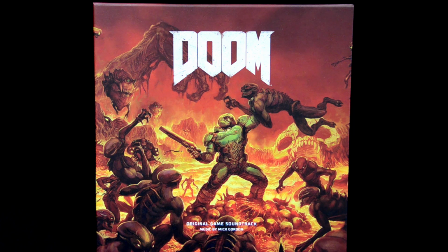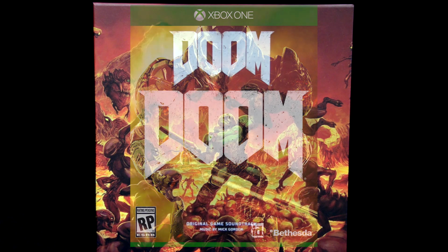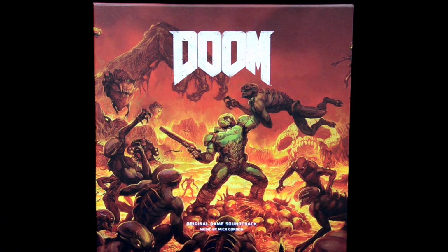To start with, on the box here you can see that they've decided to reuse the reverse cover art from the original release of Doom 2016, which, let's be frank, should have been the only cover they used anyway, instead of generic Space Marine holding a shotgun. At least they fixed it for the Switch game release and this vinyl release.